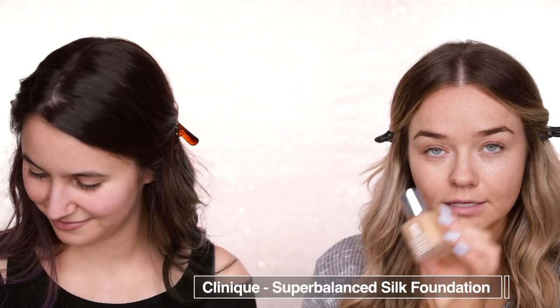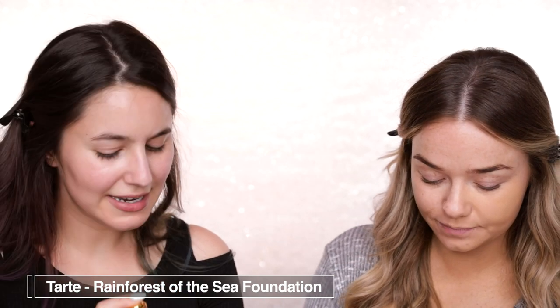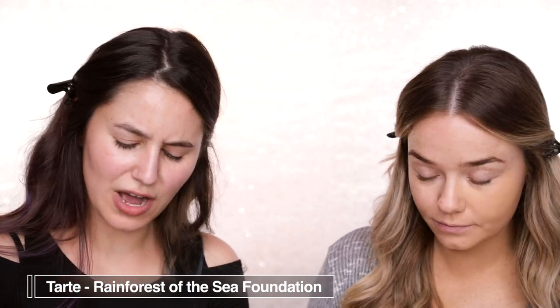So I'm going to use the Clinique Super Balanced Silk Foundation. Really like this one, and it's a really good color for fake tanning. And this is the Tarte Rainforest of the Sea Water Foundation. Everyone's talking about this. It's really nice. People are saying it's full coverage. I'm not sure if I agree with that. To me, it's kind of a nice sheer to medium, but it looks very skin-like.